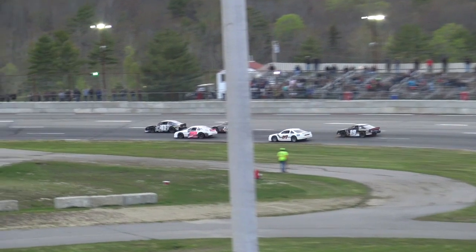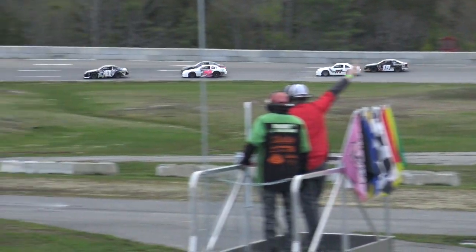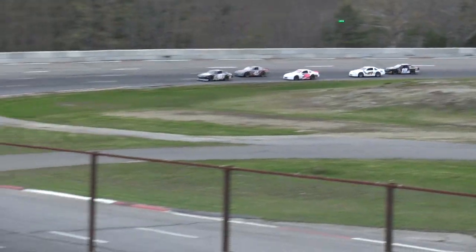Jet Decker now runs in that second position, trying to reel in the number 17 of Ryan Hayes with only 5 laps to go. I don't know if that's going to be enough time.